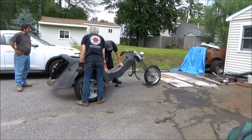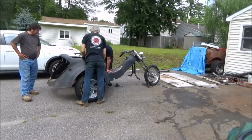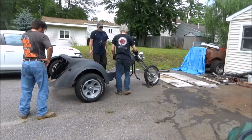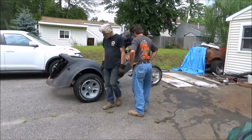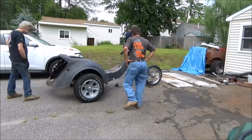That's all good. That's gonna go right there. That's a little more height. But you see what I mean by I need brackets. Yep. Once the back end comes up, the nose goes down. Not bad. But with all this weight on the back end, I gotta get rid of some. I'll make some brackets.